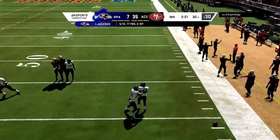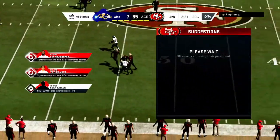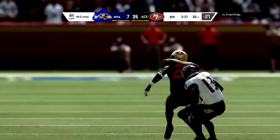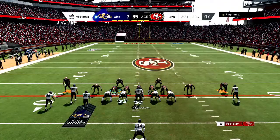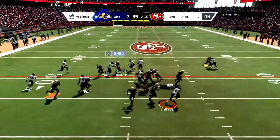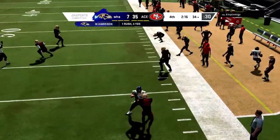Now, meanwhile, a pass that should have been intercepted, but it winds up falling incomplete. Just nothing there again. He's been sacked multiple times. We've seen the interceptions, of course. He's really been through the ringer, hasn't he? And what we've seen is a defense that's well coordinated. The front and the back really in sync. The front putting on the pressure, the backside being ball hawks and picking passes off.